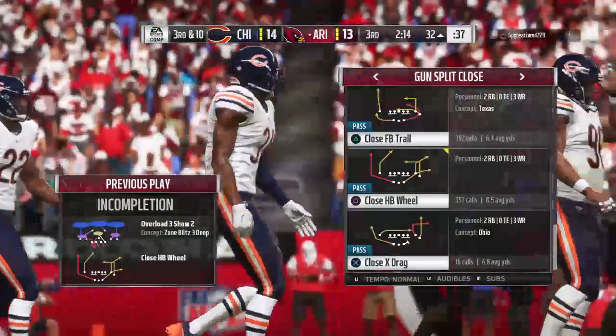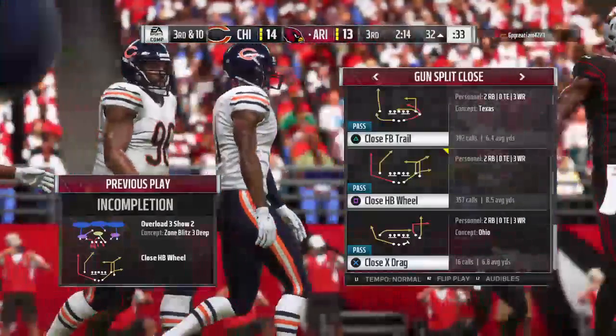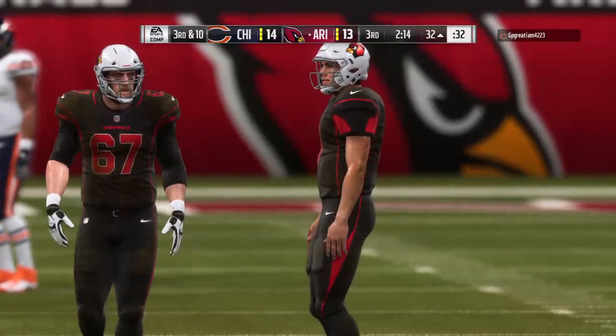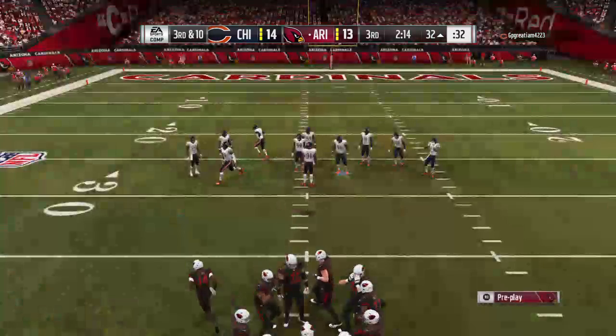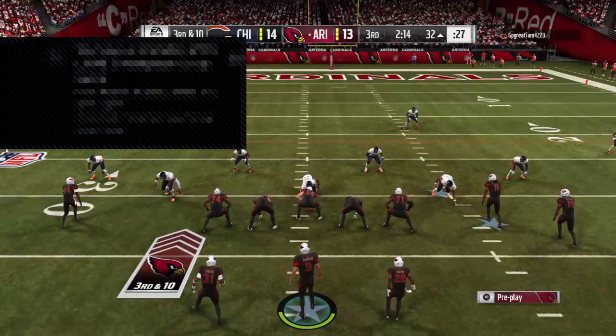Another throw on 2nd down, and this one incomplete as well. They went with a dime look on defense. 2 extra defensive backs on the field and covered up essentially every blade of grass. That allowed them to disrupt the play. This offense was on the move. Now 2 straight incompletions have them looking at 3rd and 10.